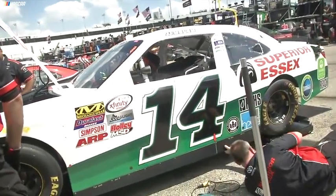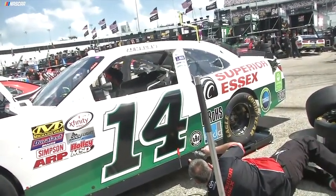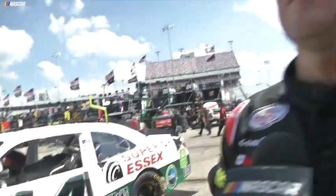We're running a special paint scheme this week. You can see it's white instead of the black car, and it's green because we have a great green initiative at Superior Essex. We have a zero waste to landfill, which is something that Superior Essex is very proud of. Not a lot of companies get to say that they can do that. So a lot of the products that they use will continue to be recycled into something else. So one part will see many different lifetimes. We're very proud of that, and glad that we're going to run that paint scheme here, especially because it's hot. And a black car is not great here.